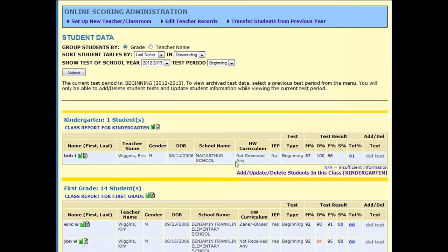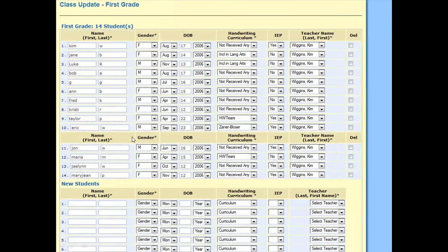So, you do have to add some of this information. If you don't know it, then just don't put it in, okay? You're going to put the teacher's name in there and the grade, because then it's going to organize it by teacher and it's going to organize it by grade, okay?